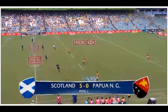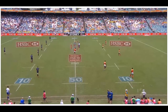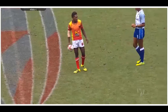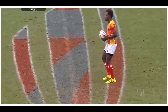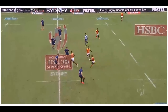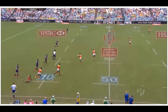Comes low, he doesn't reach the 10-metre line. It'll be a Papua New Guinean restart. Bang on halfway. The free kick is theirs. What can they get happening here? Okay, PNG's first touch of the ball in Sydney. And it's tidy work. Set play. All good for PNG.